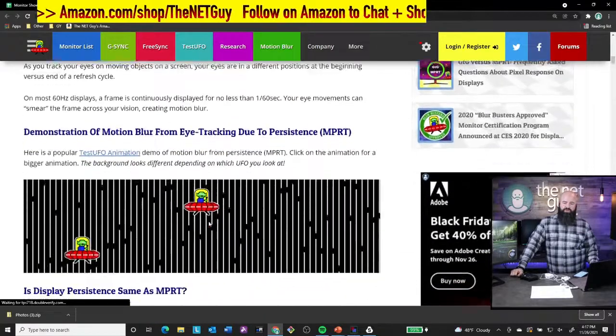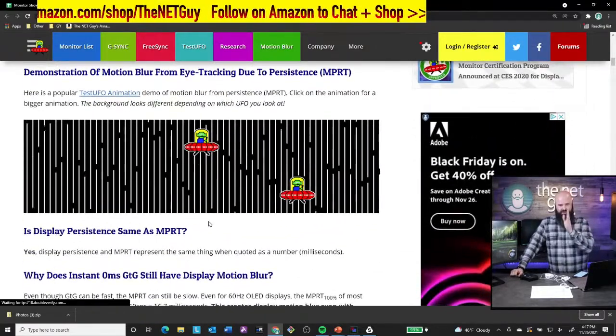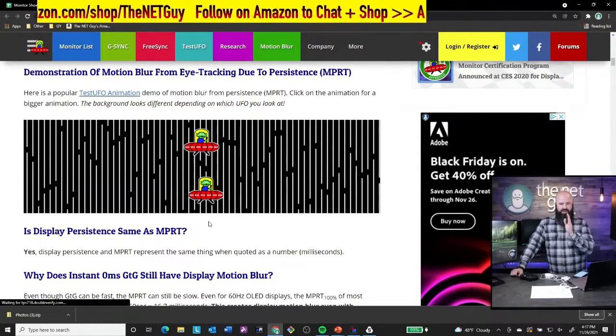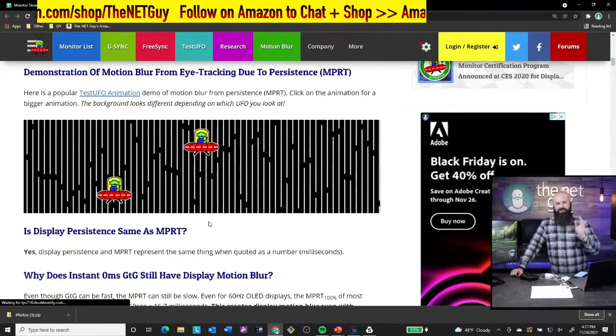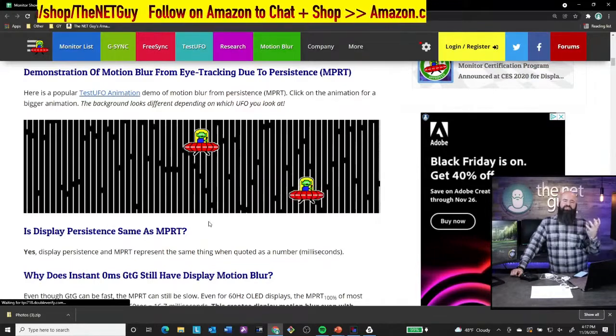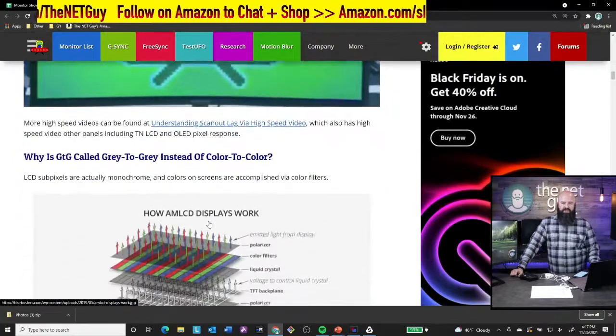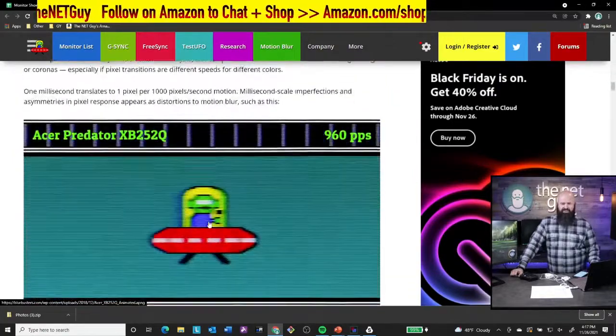So when you see these things moving, if you focus your eyes on the middle UFO, the background's going to be one thing. If you focus on the moving UFO, you're going to see a different background, even though it's the same picture. And that's the persistence of vision test that they show. But when you look at response time and blurring and ghosting, that's something I would really like to see.